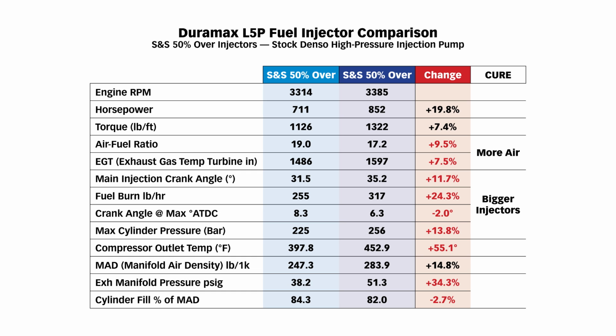How do I resolve the exhaust manifold pressure and cylinder fill? Well, I want to get more exhaust out of the cylinder. I want to push that 82% back up. That would make it easier. In other words, with less work from the turbocharger compressor, I could get in the same amount of air. Or if I want more air, I could come back up to this level of work.